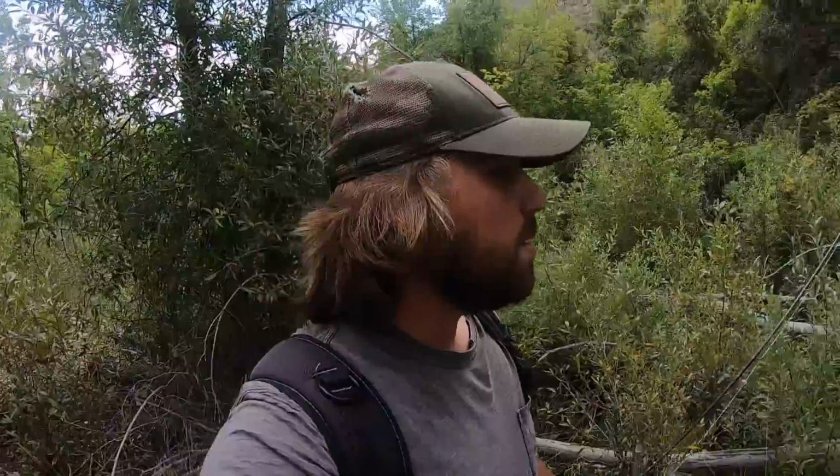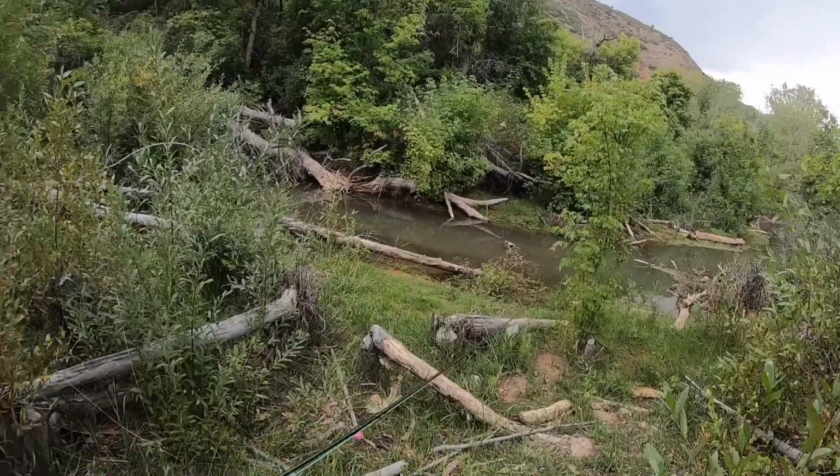Yeah, so it's probably gonna rain. It's starting to thunder and lightning pretty bad. Who knows how long we'll be able to actually fish, but I got my fly rod. This creek is full of brown trout and tiger trout and rainbow trout.